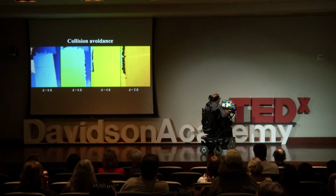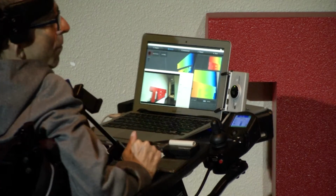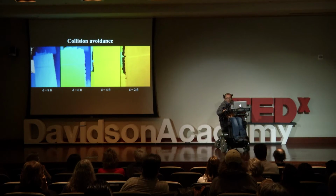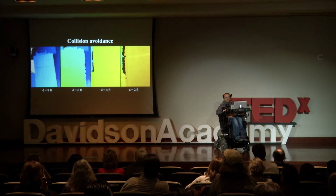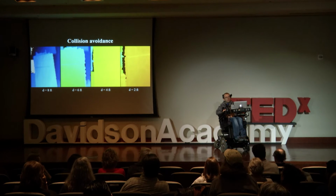So what the camera sees right now is the TEDx sign. And it works perfectly in the dark. But it also works really well to show that you can distinguish features very nicely. And in this particular image, the iChair moves from 8 feet to 2 feet. And you can see that the color changes.